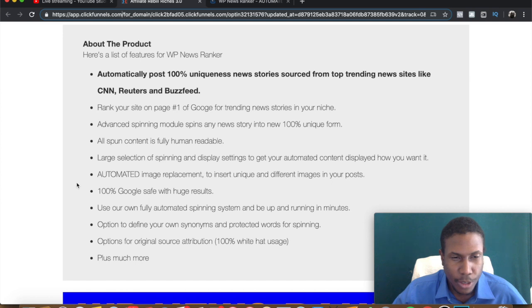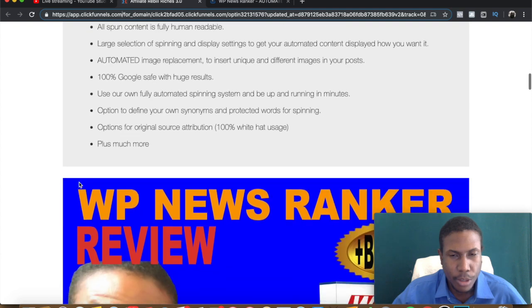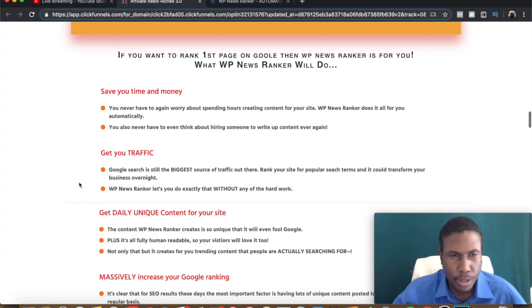What you also get is automated email or image replacement, 100% Google safe, so you're not going to worry about any flags. It's 100% legal on Google, so you don't have to worry about that. You get so much for this software, and I recommend you look at this demo because it has nothing but good things to say about it.